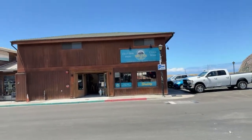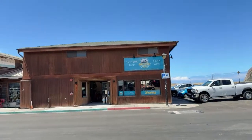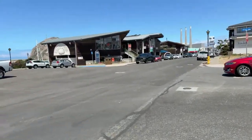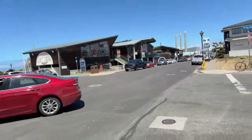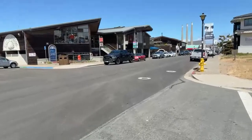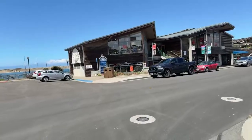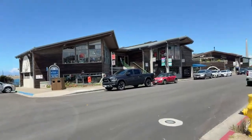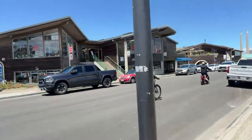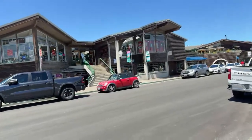Okay, yeah, here you get a better view of things. That is 3 Stacks and a Rock craft beer. Hopefully we're connected this time. That's Marina Square. A lot of shops. And then upstairs is a tiny museum.